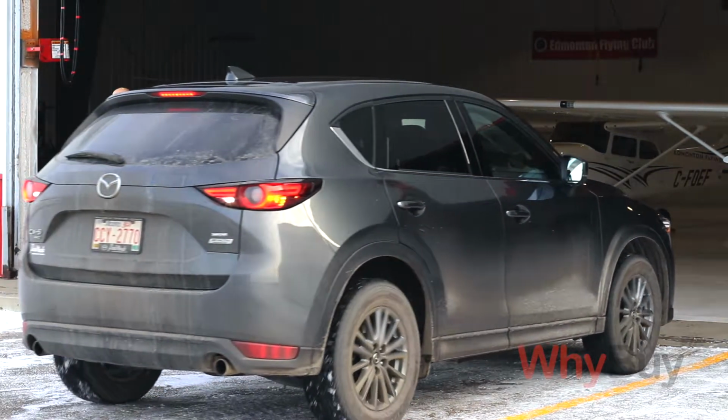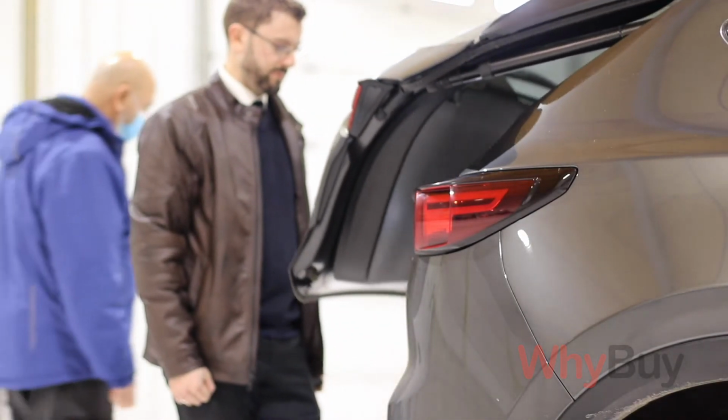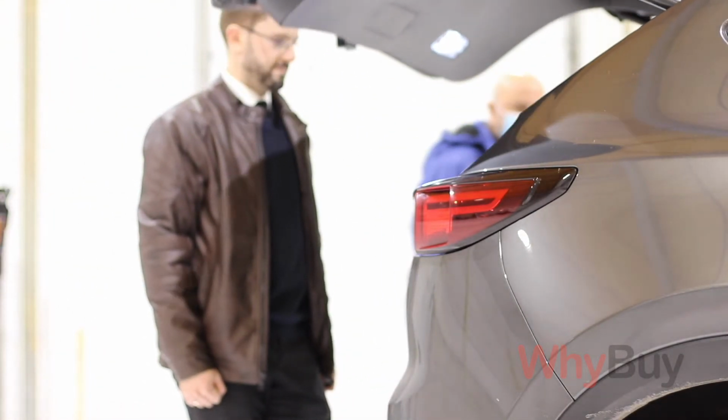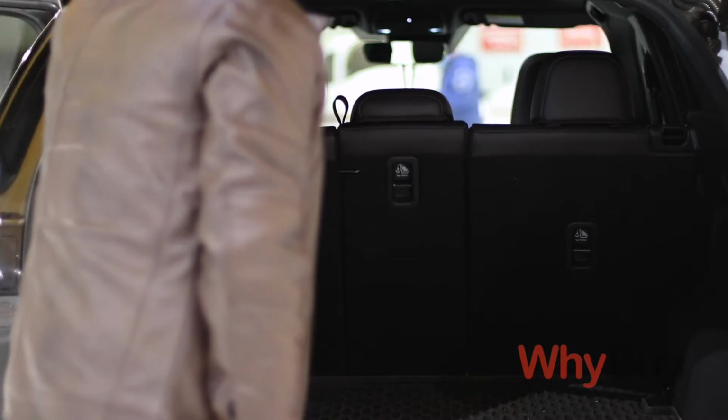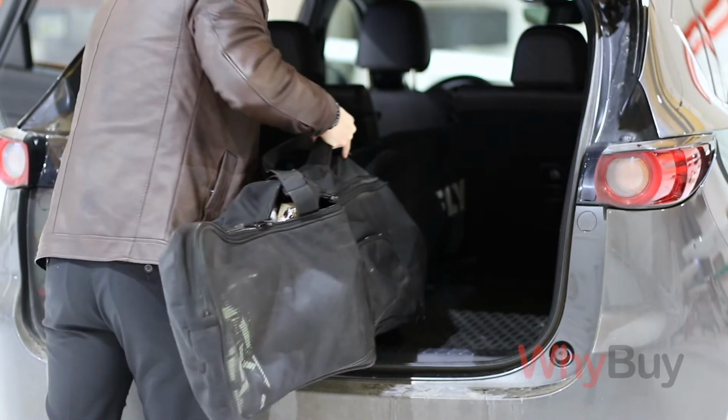For my wife, she wanted a car that can kind of get her in and out of small spots, especially because she works downtown. And so parking was a big thing for her to make sure that it's maneuverable and nimble. As well, she wanted it to look good, and sometimes she has her nieces or her nephews in the vehicle, so something for kids as well.